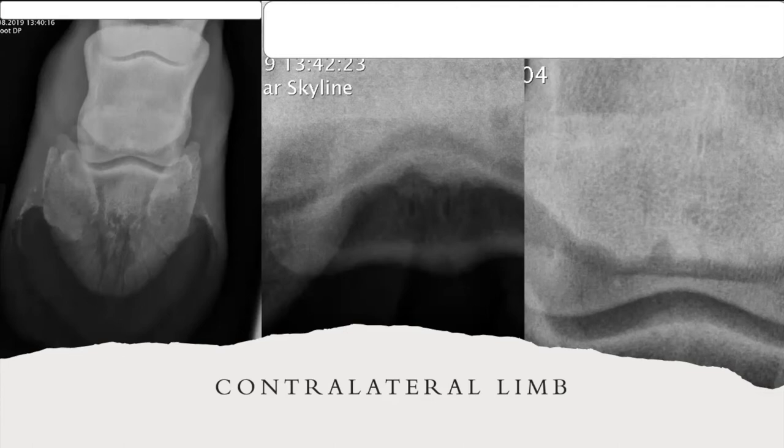And that's why your vet wants to be thorough with these lameness exams and these radiographs. So doing both front legs is so important to get the whole picture. And that's why we do all of these views as well, to see those changes.